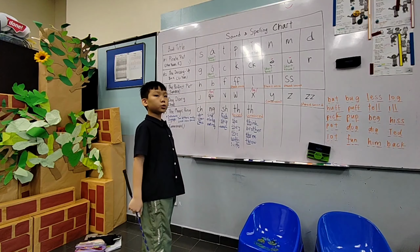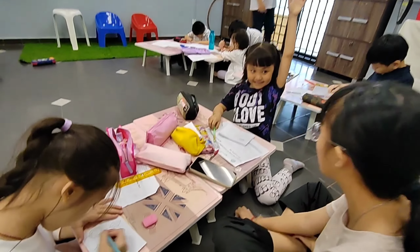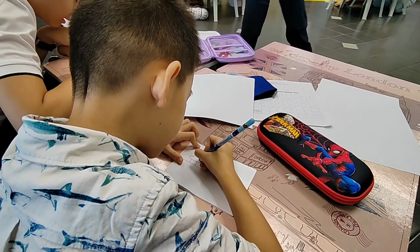Okay, they learned b, f, and l. Single l, and double l also says l, because they are sharing a sound. They are twins. Twin F and twin L and twin S. You just remember that some words have the double spelling.